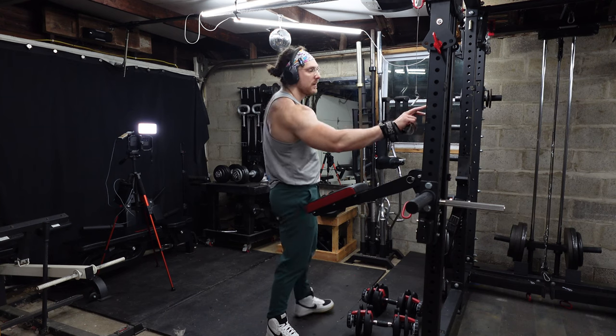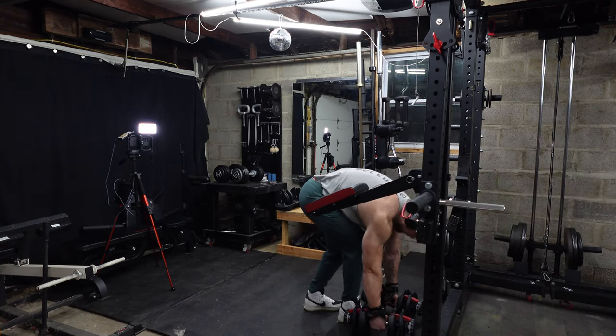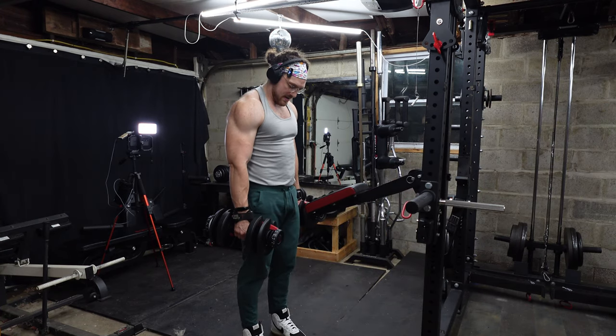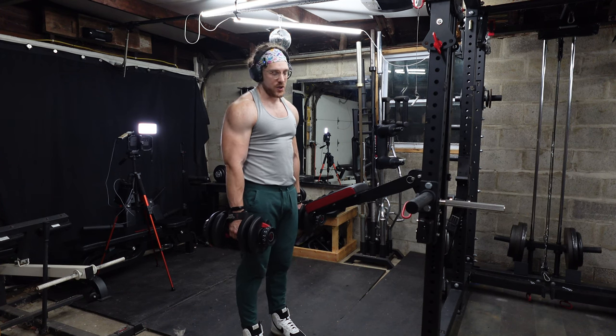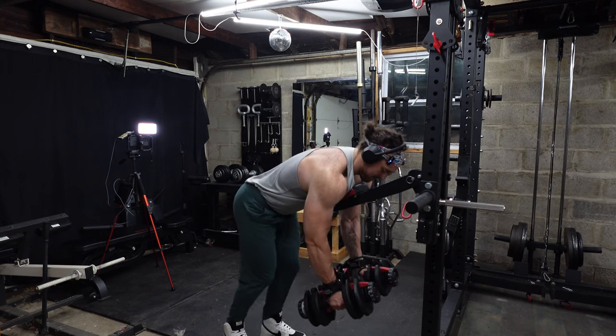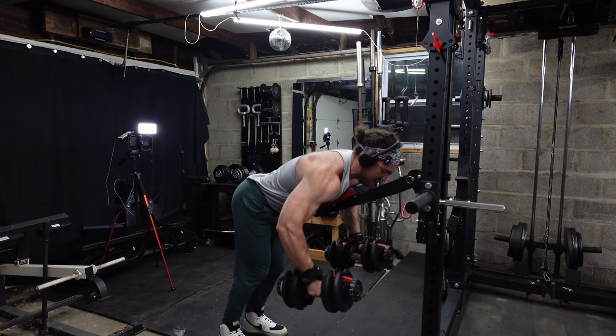All right, third set here. Last one. Our rear delts, man, are lit right now. We're gonna try to get really good ROM on these though. We're gonna get a really good full range of motion all the way back. Let's do this. All the way back, but not so far back traps come into play.